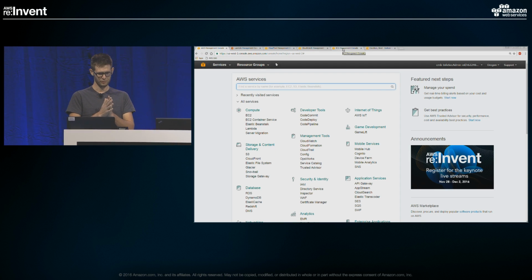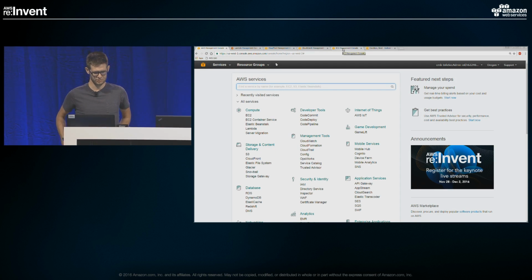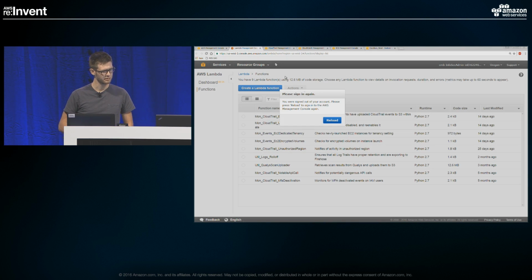All right, so what I'm going to show here is how Cambia Health Solutions is using AWS Lambda with CloudTrail and CloudWatch events to automate the security of our accounts. I'm logged into one of our accounts here, and let's take a look at some of the Lambdas we've got set up in here.